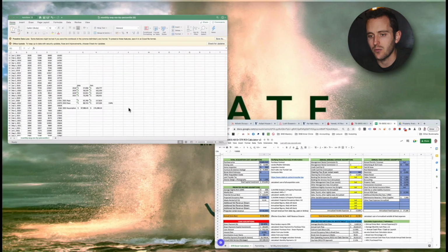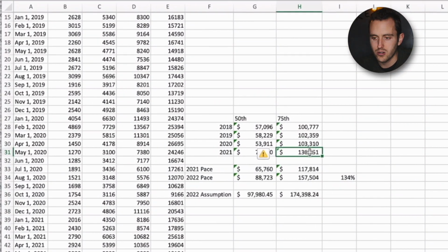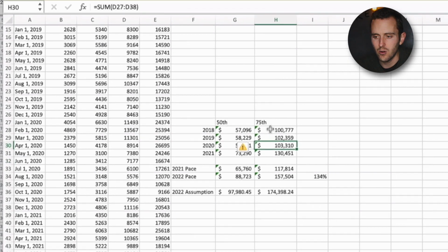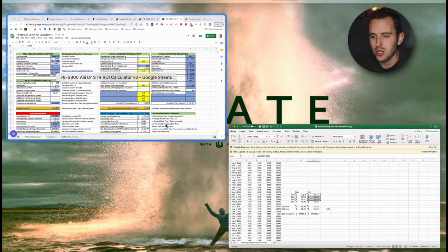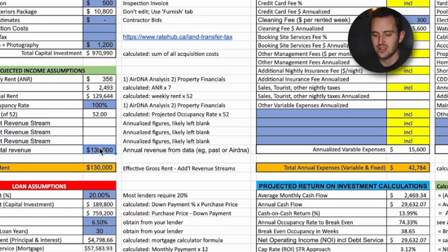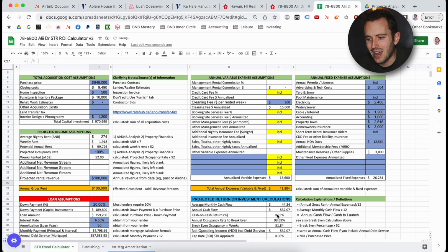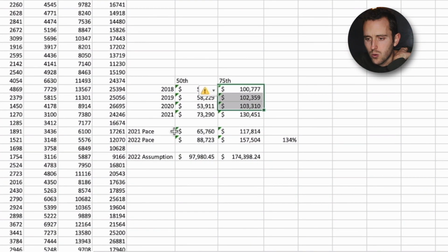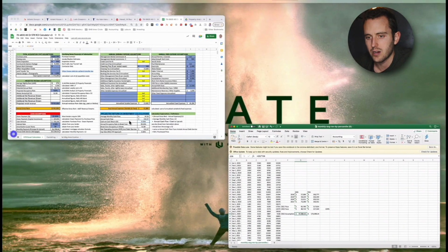However, 130 I don't think is by any stretch the worst case scenario. 130 is still a relatively aggressive good scenario, because if you look here, I think we're really probably going to be closer to 100K once things kind of stabilize more. Now that could be me being overly conservative, but at 100K, you're breaking even. And so certainly if you were any worse than the 75th percentile, you'd be losing money, right? Because even this year, even with it being an anomaly year at 98K, you're going to be losing money, right?